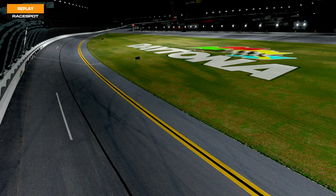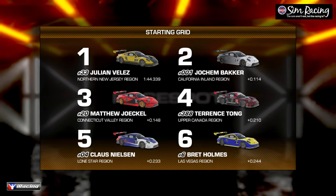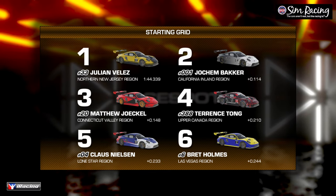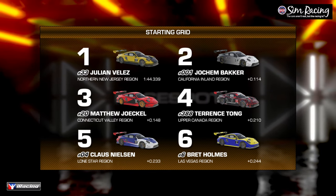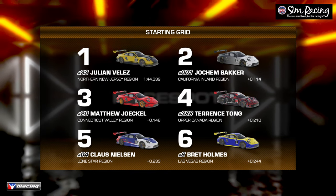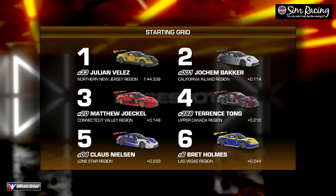Last chance for the club drivers as they start to grid up here. And as we mentioned, Julian Velez taking pole. Julian has not had a win yet in Series 11. So we'll see if he can finally break that trend as Backer in the 001 will start from P2. Matthew Jokel will start from third. Pretty good start for him to try and steal that title, but he'll need to make a couple passes. Terrence Tong, same for him, on the same row as his rival that he's tied in points.